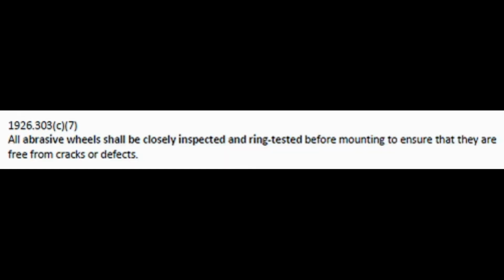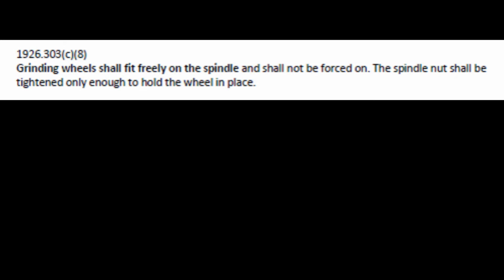All abrasive wheels shall be closely inspected and ring tested before mounting to ensure that they are free from cracks or defects. 1926.303(c)(8): Grinding wheels shall fit freely on the spindle and shall not be forced on. The spindle nut shall be tightened only enough to hold the wheel in place.